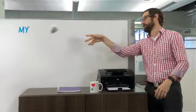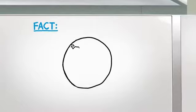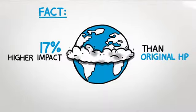It's a common myth that remanufactured cartridges are a better choice for the environment than new ones. But across all areas studied, original HP LaserJet toner cartridges had a lower environmental impact compared with remanufactured toner cartridges.